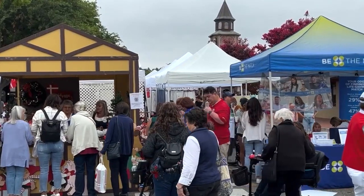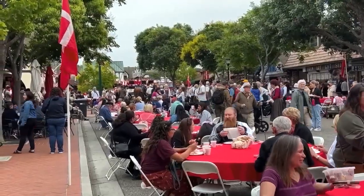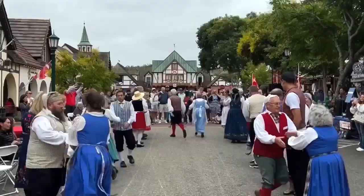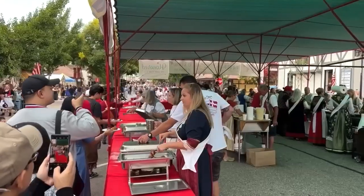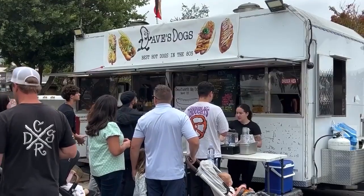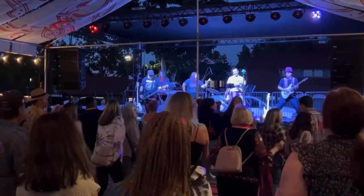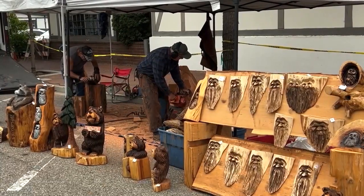Now talking about the Danish Days Festival, it's a popular special event that goes on every September that shows off Danish culture and goes back to the year 1936. You'll see lots of people wearing the Danish clothes, doing all kinds of folk dancing, and a band playing on a horse-drawn trolley. There's a breakfast tent where you can get abelskivers and Danish sausages, a beer and wine garden with a Dave's hot dog trailer just outside for anyone that enjoys hot dogs and french fries, then a dance floor with live music. There was also an axe throwing area and a tent full of chainsaw carved wood.